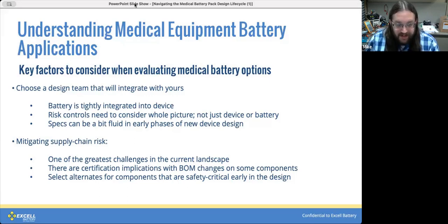And as I'm sure you're all aware, one of the key areas of focus during the design cycle is mitigating supply chain risk. We've definitely all had it pretty rough the last little while, and there are a few things we can do up front to try and reduce some of that risk. These mostly center around selecting alternates for all of the safety critical components during the design cycle and qualifying them either right up front or as they're needed.